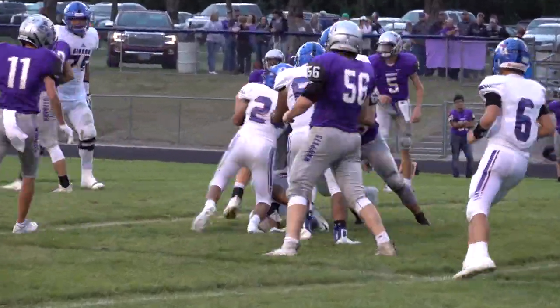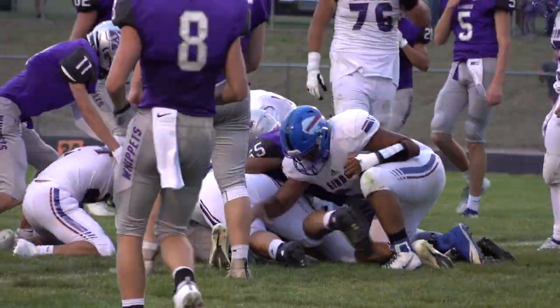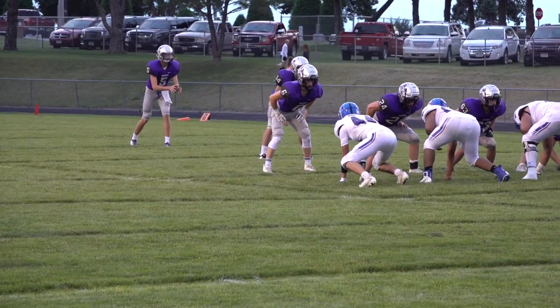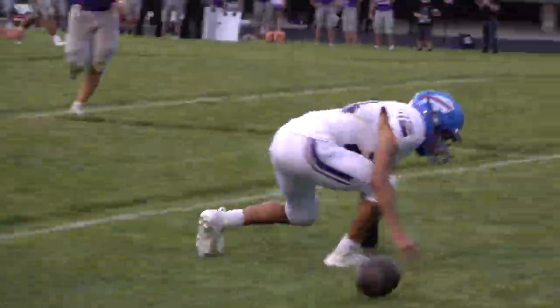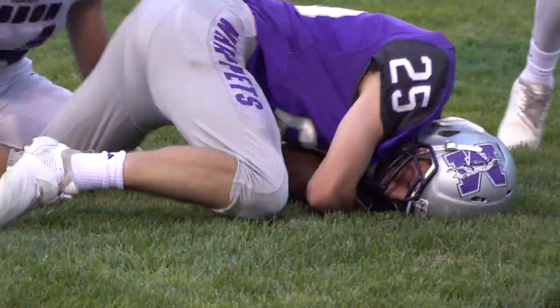The fullback is going to be met immediately by Dylan Davis after a gain of this time on the turnover. Bates, directional kick, a very high kick, beautiful kick, running under it and taking it at the 16-yard line. Dropped it, fumbled, Minden covers.